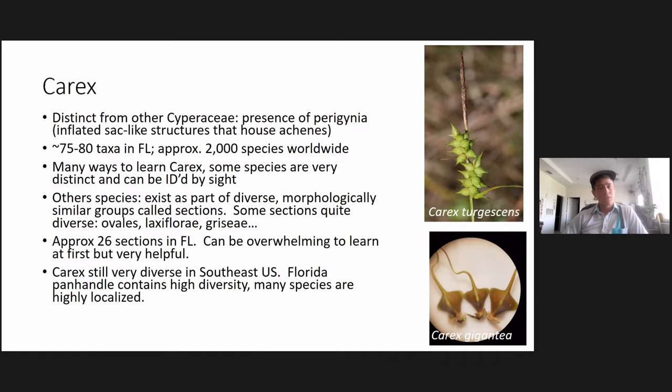So when you get to the keys for those sections, you don't have to start in some of the more basic traits of Carex. You can get right to the key and then you can start splitting it from there. Some of these diverse groups, even in Florida, are Ovales, Laxiflorae, and Griseae. And then there's a few sections that only have one or two species as well. So there's about 26 sections in Florida. They can be kind of overwhelming to learn at first, so sometimes it's not the best option for beginners.